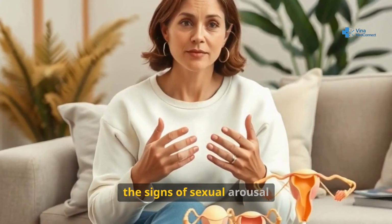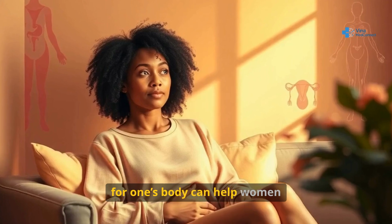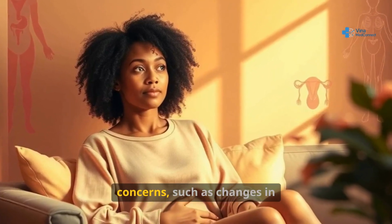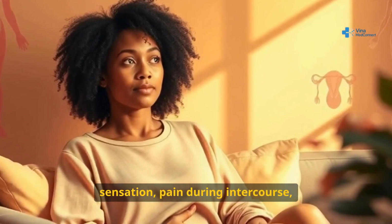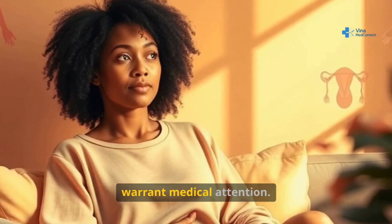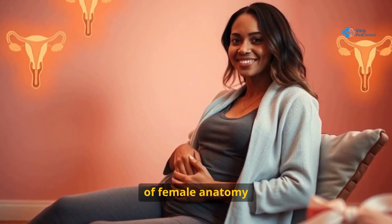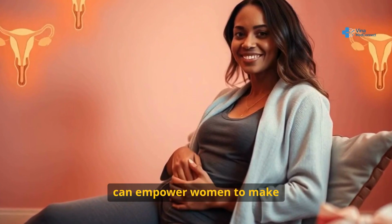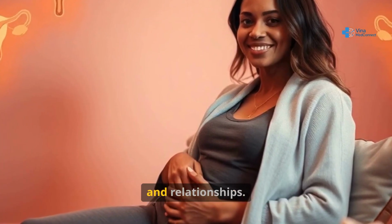For instance, recognizing the signs of sexual arousal and understanding what is normal for one's body can help women identify potential health concerns, such as changes in sensation, pain during intercourse, or other symptoms that warrant medical attention. Furthermore, a better understanding of female anatomy can empower women to make informed choices about contraception, sexual practices, and relationships.